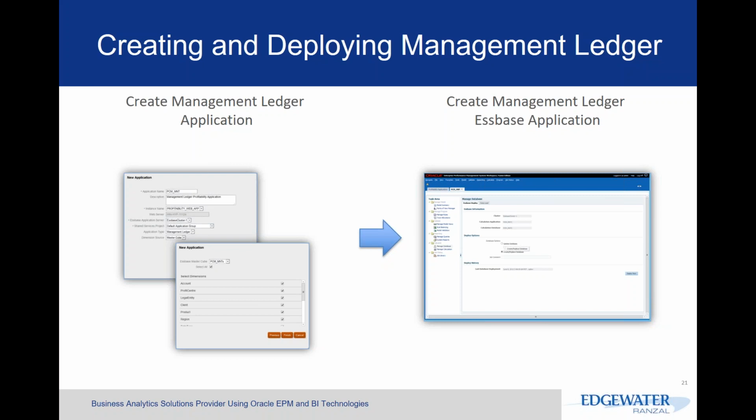before we can deploy our SPS application. And that is true in standard profitability. But because we don't have stages in Management Ledger, we can actually deploy straight away, as soon as we've actually deployed our application, which is really, really good for us. Of course, we also only have one database to deploy, and that's your ASO application. So we can go in, we can click on Manage Database, and we can deploy our application.